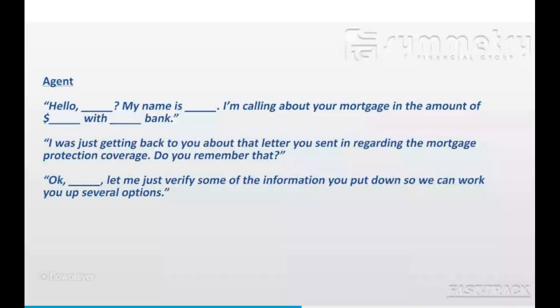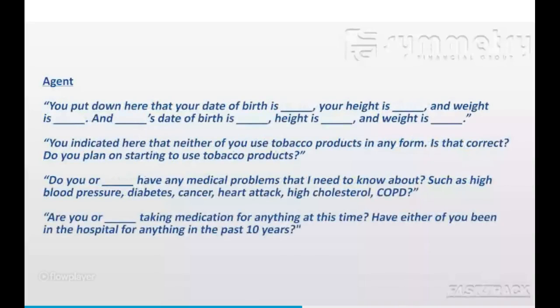Yes. Okay, Brandon, let me just verify some of this information you put down here so we can work you up several options. Okay. You put down here that your date of birth is 9/17/1979. Right. And your height and weight is 6'4", 210 pounds. Is that right? That's right. And Mary's date of birth is 8/6/1979, and her height and weight is 5'6", 110? Yes. Okay. Now, you indicated here that neither of you use tobacco products in any form. Is that correct? Right.